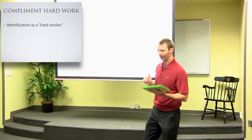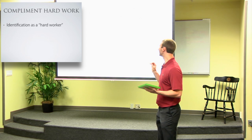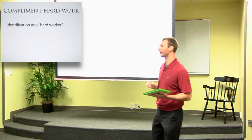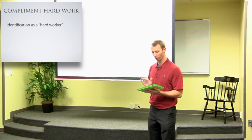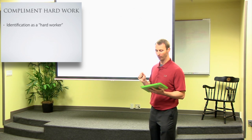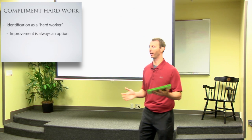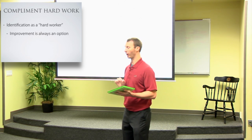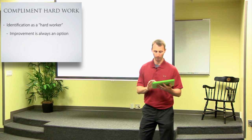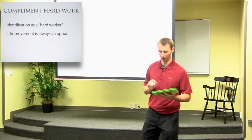Instead, compliment them on how hard they work. They will then identify themselves as a hard worker. That is a better measuring tool for them. Because now improvement is always an option. That's an expanding mindset, whereas the other one is a shrinking mindset. They can only do worse if they already think they're smart. But if they're a hard worker, they can always do better. Like I said, they can always see themselves as improving when they label themselves as a hard worker.